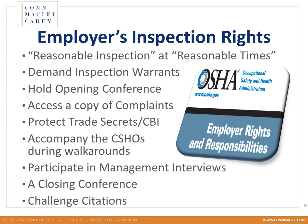Employers have a right to demand inspection warrants. You have a right to be free in your workplace from unreasonable searches and seizures, and therefore you have a right to keep OSHA off your property unless they have probable cause, and therefore you have a right to demand an inspection warrant. And we'll talk about when it might make sense to do that.